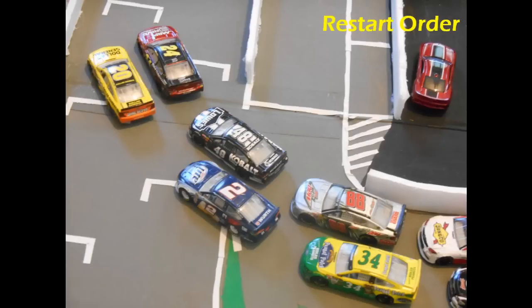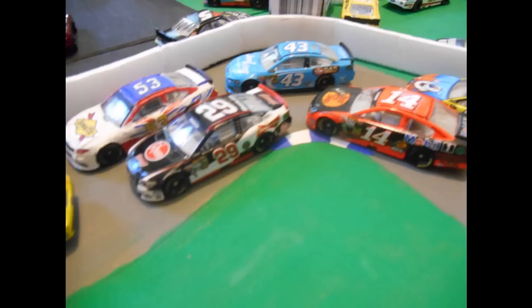And keep an eye out for Kevin Harvick. He's worked his way back into the top 10 after getting wrecked on the first lap. Very impressive driving by him.